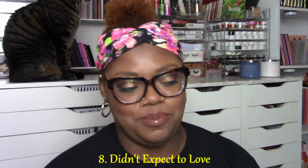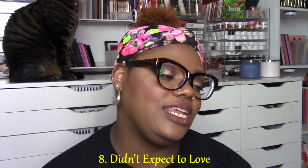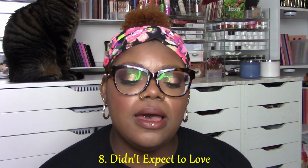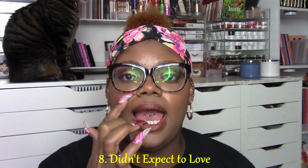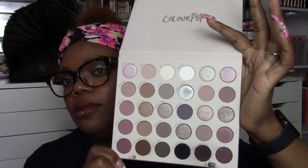Alright, and then the next category is Didn't Expect to Love. So I have one palette for that. Because I am a warm tone, or just bright rainbow colors. But when it comes to neutrals and softer looks, I go for my warms. And so I picked up the ColourPop Stone Cold Fox, which is one of their cool tone mega palettes. And I wasn't expecting to really dive in and appreciate this as much as I do.